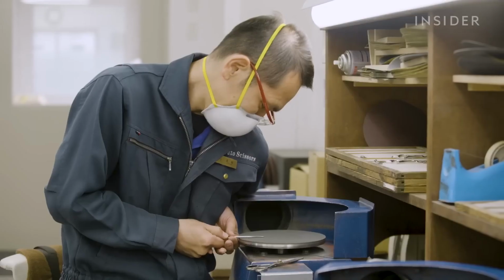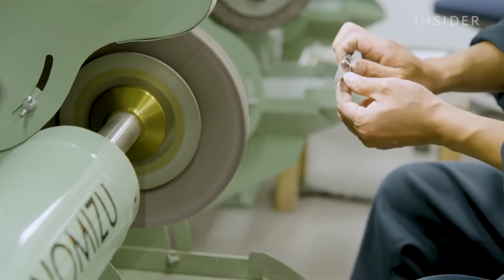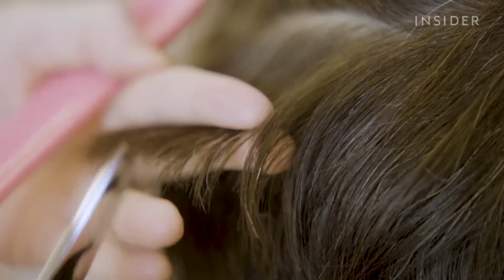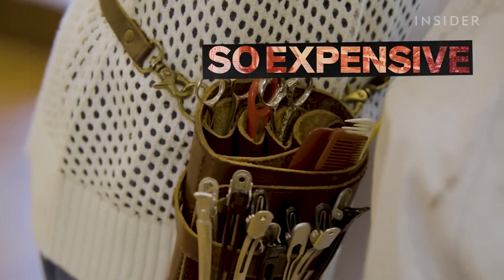Artisans spend hours shaping, hammering, and adjusting two blades by hand to create shears that rarely need to be sharpened. So how do they create a pair of scissors that stay so sharp for so long? And what makes them so expensive?